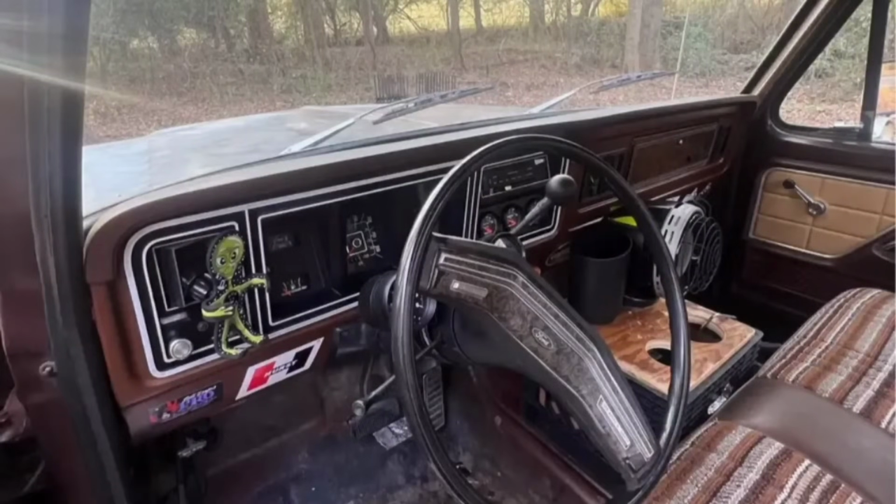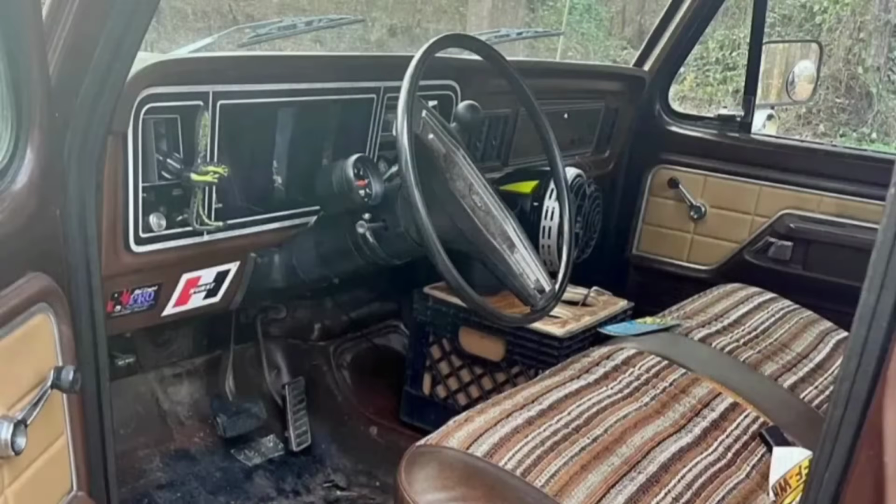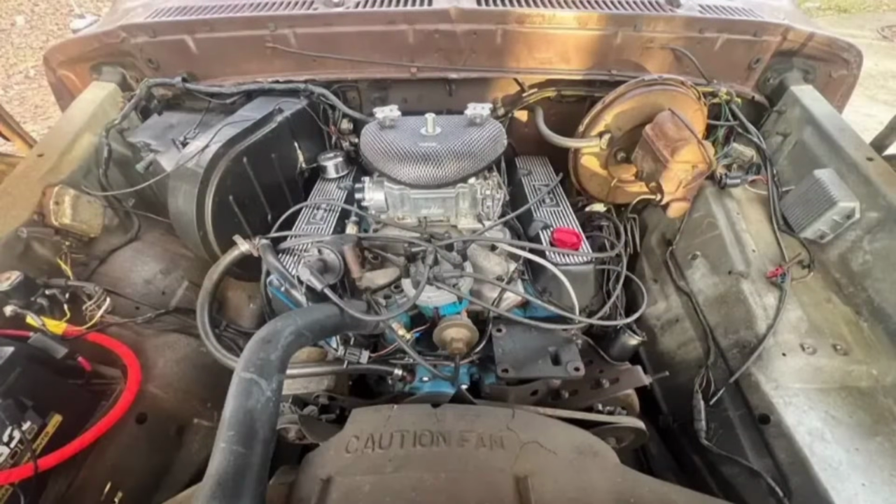Even the interior looks really good inside this old truck. I'm kind of impressed. You can kind of tell somebody's took good care of this truck and showed it some love over the years. I think very good project.